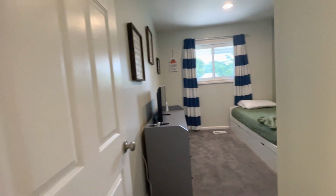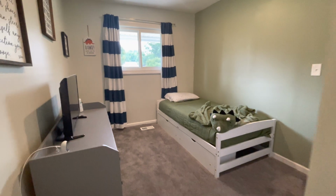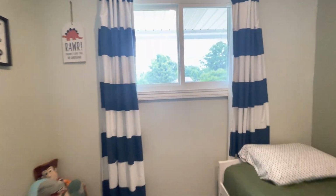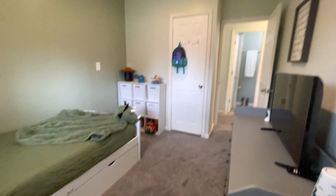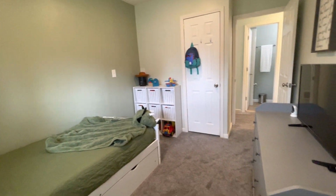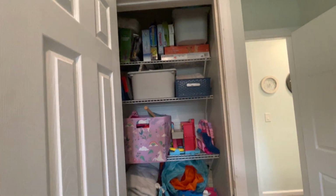Our first stop is bedroom number 1. This is actually an addition. This bedroom wasn't here when they bought the house, and they added the 4th bedroom, which looks great and is plenty of space. It also has a nice view of the front yard. Look at that. Yeah, you have a nice front yard there. It's got a very light green on the walls. And of course it has this gray carpet that was just shampooed and is actually newer to the house too. Nice amount of storage in the closets.